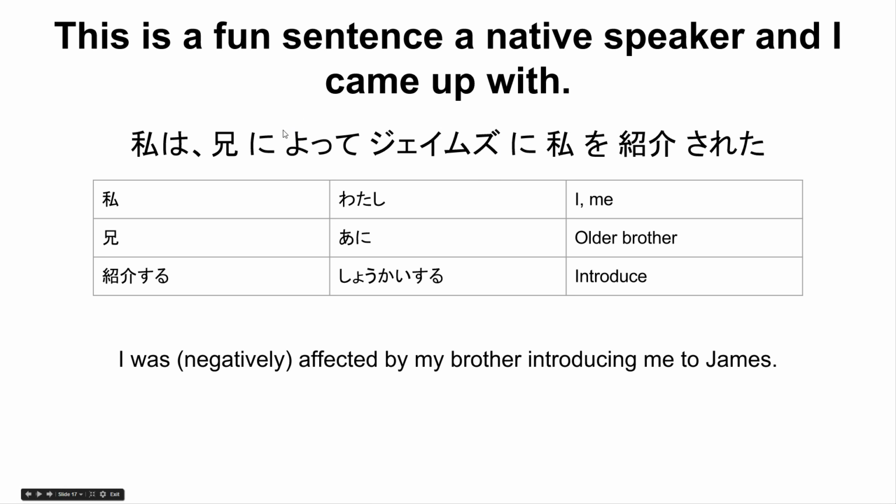And because we have this niyotte, this one is definitely by my older brother. Ani niyotte James ni watashi o shoukai sareta. Watashi wa ani niyotte, by my brother, James ni watashi o shoukai sareta. I was introduced to James by my brother, and it negatively affected me. The sareta means negatively affected me, and this is who it negatively affected.